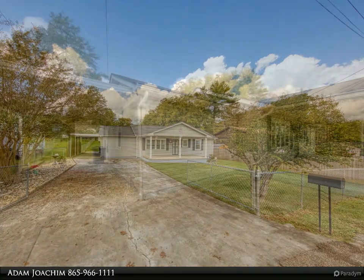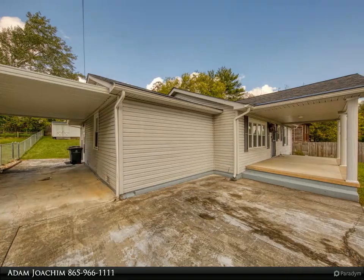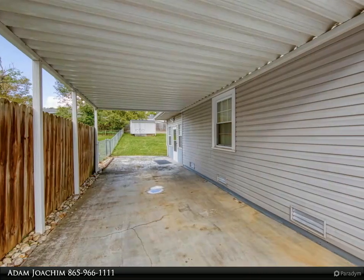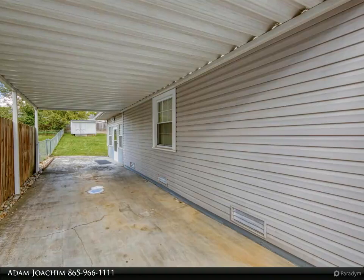Large den/bonus room off of the kitchen and an enclosed porch that takes you out to your covered parking. Detached workshop has garage door, electric and is ready for a heater. Easy drive to UTK/downtown and a short trip to Sevierville.